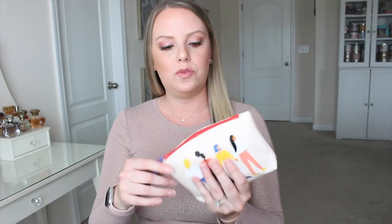Okay, so let's get into the regular Glam Bag. These are typically sample-sized products. You do occasionally get a full size with your regular Glam Bag, but it is the cheaper one. So you typically get the deluxe sample sizes, and there's 5 in here every month.